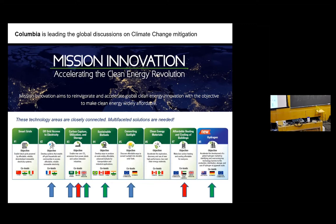So how about smart grid? You guys have heard of that, right? How about sustainable biofuels? Yeah, we do a lot of research at Cornell about that, right? And the third bucket was CCUS. When you look at all these, they're written in a kind of siloed way, but they are quite interconnected when you think about it. So for example, we can use sunlight to make hydrogen, or use sunlight or clean energy materials to make more sunlight. So by understanding how they're synergistically connected to each other and how all these solutions have to work with each other, we can really make a dent in climate change.